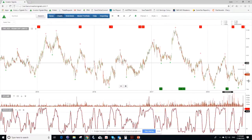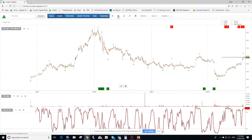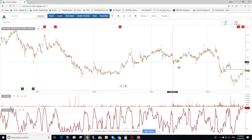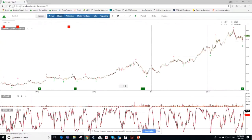Grain Corp, lower low, lower high, but I think there's better shorting opportunities. Harvey Norman, I think structural issues there probably weigh on Harvey Norman. IPH, not there at present. Mortgage, just watching this, starting to do some early research. It'll be interesting just to see if it runs into resistance around 185 there. NIB, just mindful there, the lower low, lower high. We'll watch and see how that plays out.